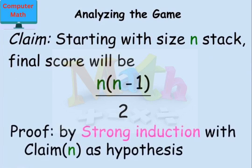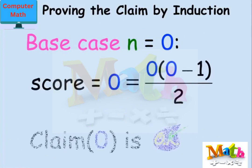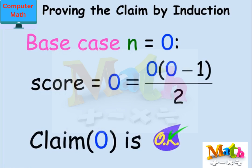And we're going to prove this by strong induction, with this statement called a claim of n being the induction hypothesis. That's what we're trying to prove. Well, let's start in the usual way. The base case is n equals 0. Well, you might be bothered, that's no blocks. Let's see what happens. With no blocks, the score is 0 because there's nothing to do. And indeed, the formula that is alleged to be your score comes out to be 0. So the base case n equals 0 works.